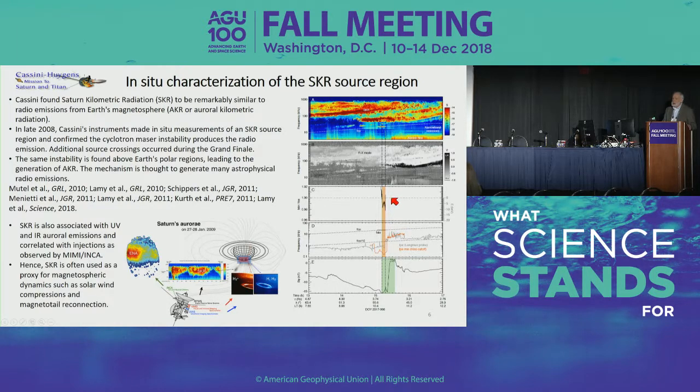And this is due to a criteria that the theoreticians that have developed the cyclotron Maser instability wrote down a long time ago: that the plasma frequency has to be a very small fraction of the cyclotron frequency for this mechanism to work, and so we're seeing that in action here.